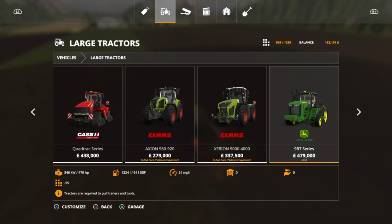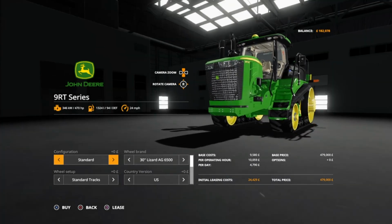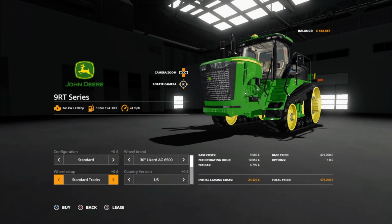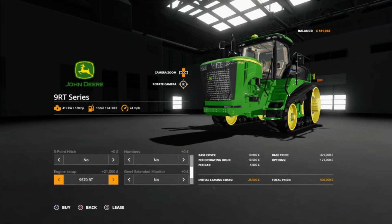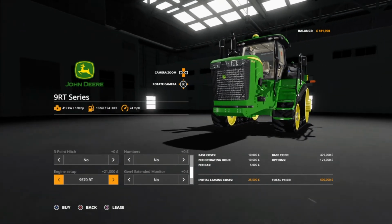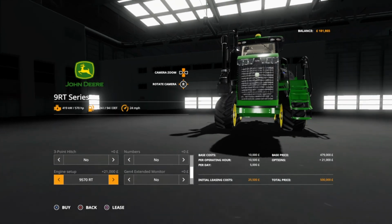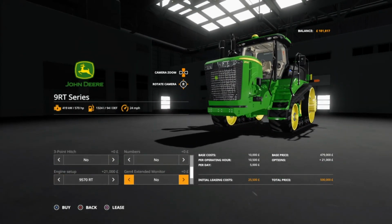The only one is the 9RT. For some reason, before I tried to get this with more than 400, I know you can go up to 600 and something brake horsepower, but for some reason I cannot get it. Oh, 570 brake horsepower, it's not bad, it's good enough. I know it goes up over 600, must be some mod I done or update I done that is not letting me go any further than that.